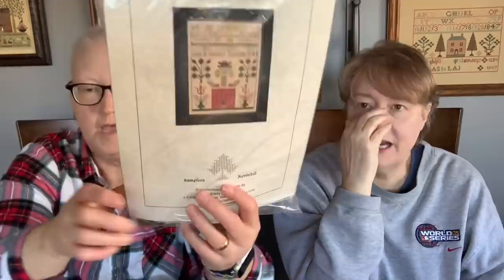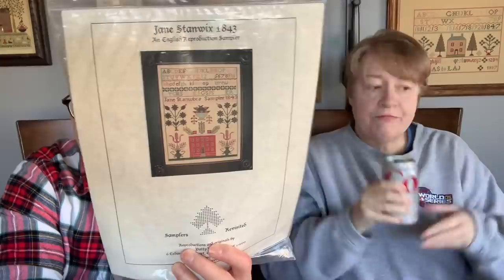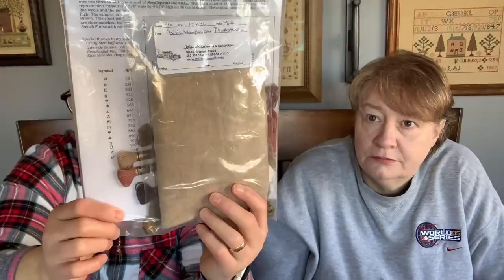Then this one is really on my radar. I cannot believe you haven't. Not that I finished it, but Yvette on Instagram just got hers back from the framers, I'm pretty sure. And I have it all kitted with some Dixie Sampler linen and all the called for. This was a conversion from Country Sampler.